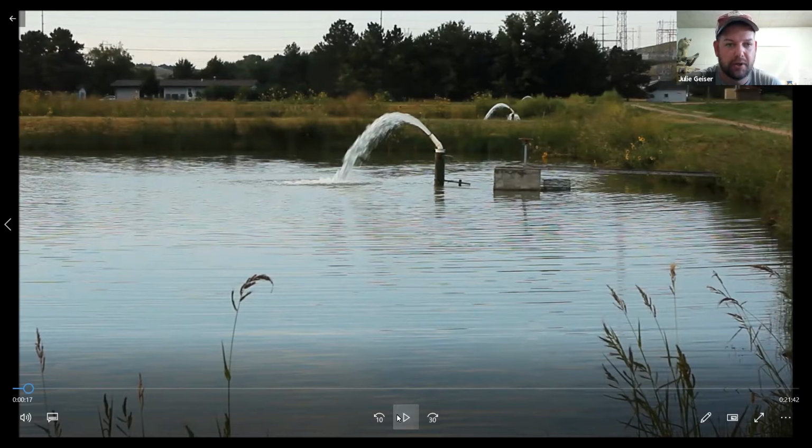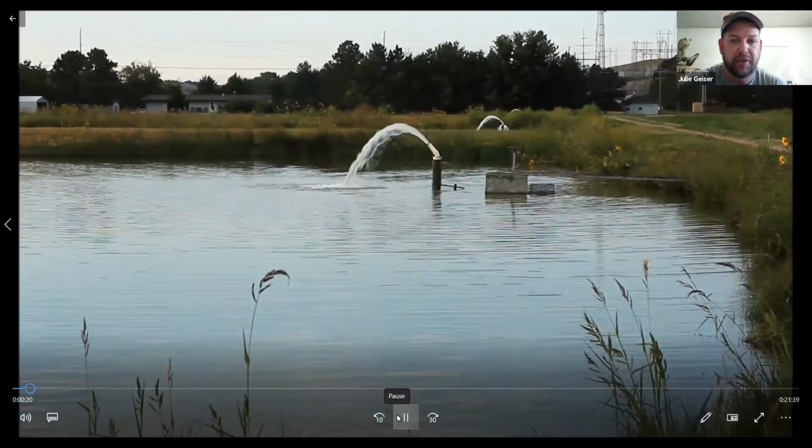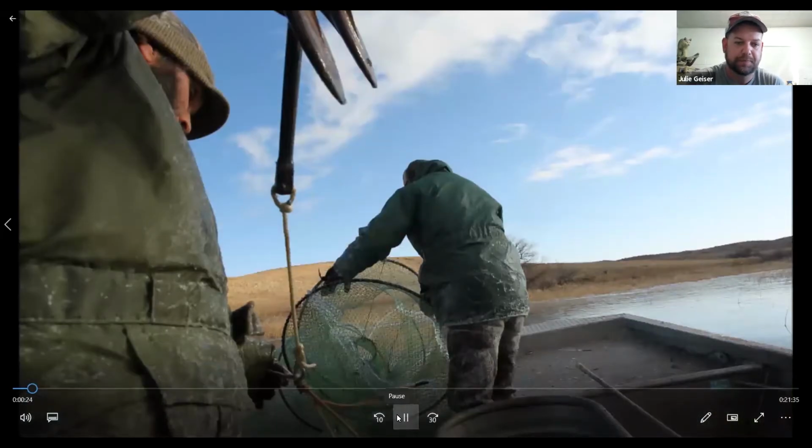So the day before, what we do, we actually drain those ponds down halfway. So that keeps the fish in the pond, so that we just got a little bit of water left with the fish, and then we're able to drain it into the kettle. So that just limits a lot of the stress on the fish having to fight the current. So they have a lot less current to fight in the pond than they would in the catch basin.